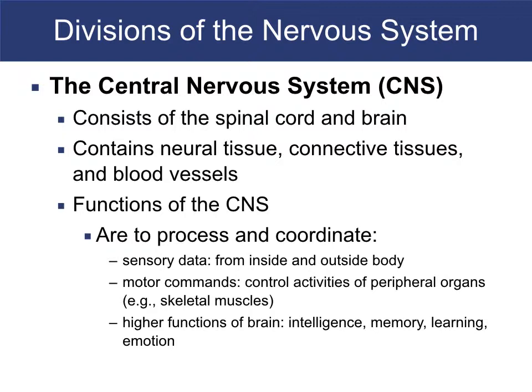Now, what about these higher functions? Because we also do this thing called thinking. What does that mean? And I think it's the hardest concept to ever understand. I think it's the one thing that human beings have not really been able to figure out, is how we actually think. So let me try to explain intelligence, memory, learning, emotion, and so forth in a simple example.